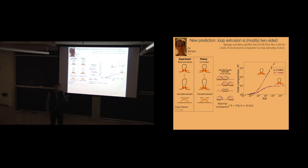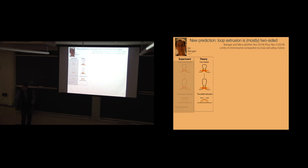I said, okay, what can we do about that? So we just say that somehow human condensins and cohesins should be two-sided extruders. So we know that this experiment is great. It gives the proof of principle, but it should work somewhat differently. And that was earlier this year.